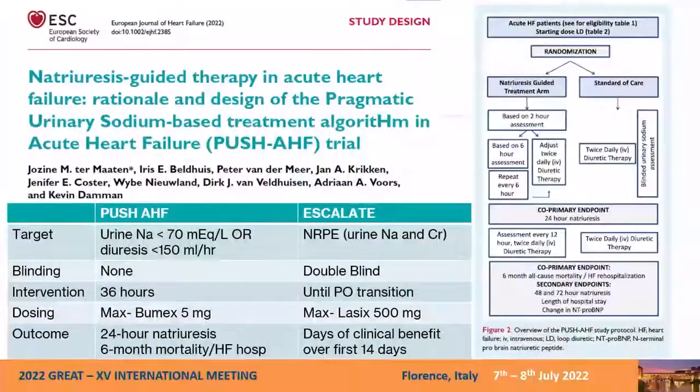And a little bit different endpoints, but I would say these trials are going to be complementary. Really, Kevin and his team are going to answer a lot of good questions about natriuresis, long-term outcomes, and practicality of implementation, and our trial is going to be blinded and looking at a little bit longer course of therapy, but I think very complementary.